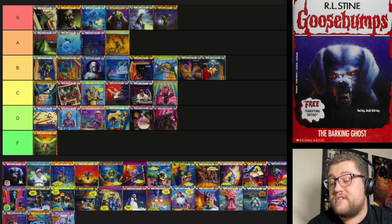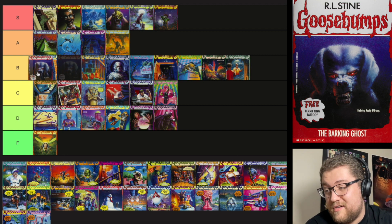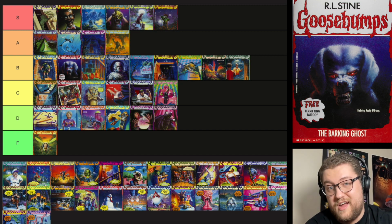The Barking Ghost. I remember being pretty spooked by this one as a kid. Not much else about it, though. I do think the cover is really strong, though. I mean, it's a scary dog, and dogs can be scary. You ever try to poke a pit bull as a kid? You're probably traumatized for life, if not dead.